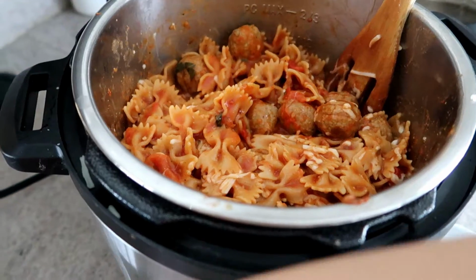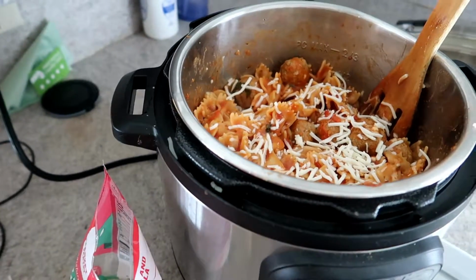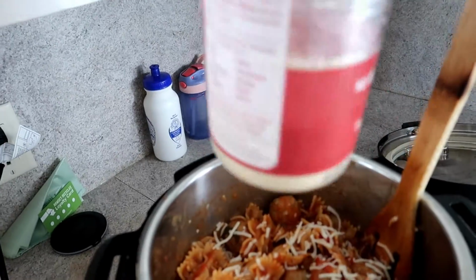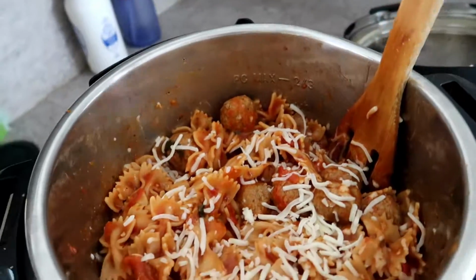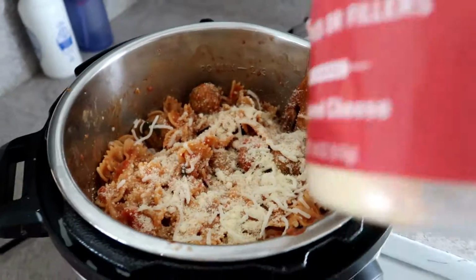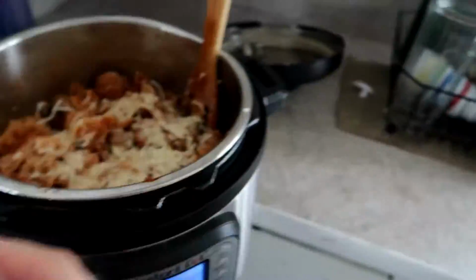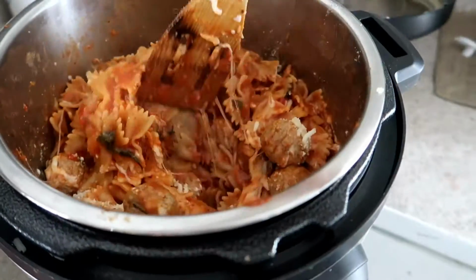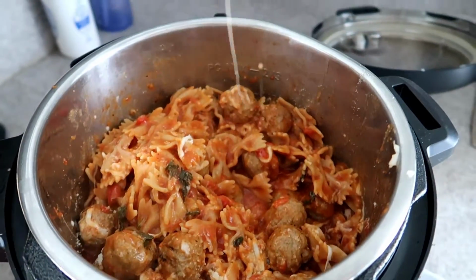Oh, that looks really good. And then I'm also gonna sprinkle on, so you guys, if you have not tried this Parmesan cheese from Costco, we need to buy a new one. We're almost out. It's pretty good. I would recommend it. I think this whole big giant container was like $10, but it's really good Parmesan. It's the organic one, and it's nice because it doesn't have weird stuff added in. Ooh, yeah, look at that, you guys. It's so cheesy.